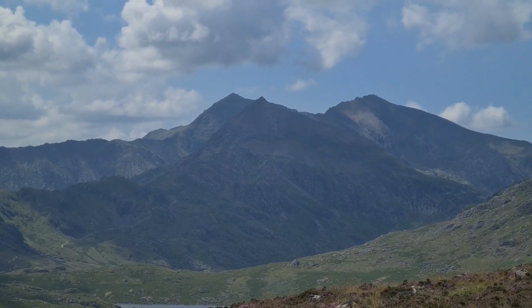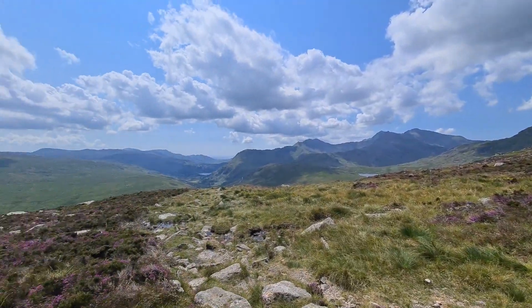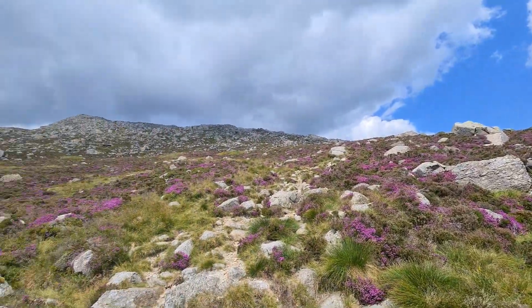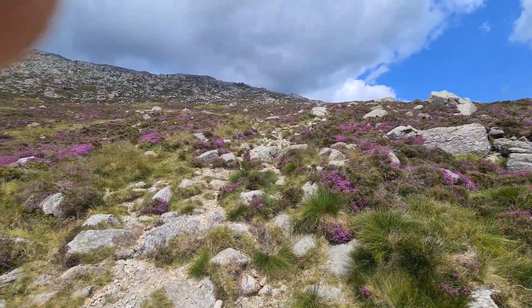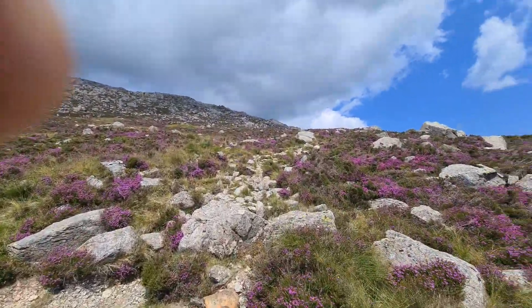Right, we've got a bit higher now. We're about 600 metres. I think right in the middle there, that is Snowdon. This is our view now. Still quite a lot to go up, but we're doing good. I think this is our path. So we're following the miners' trail. I think we're pretty much bang on it now.